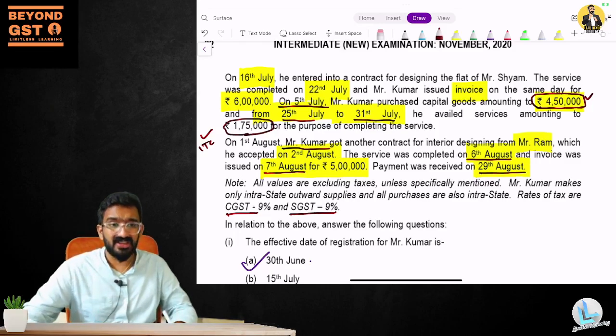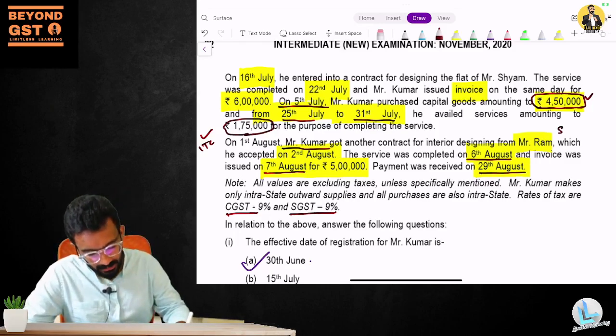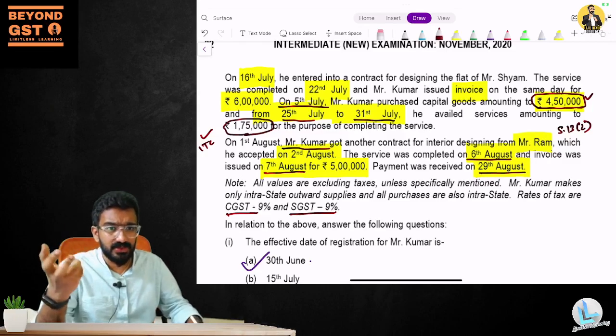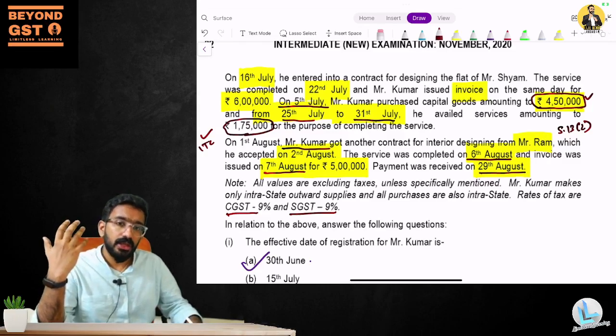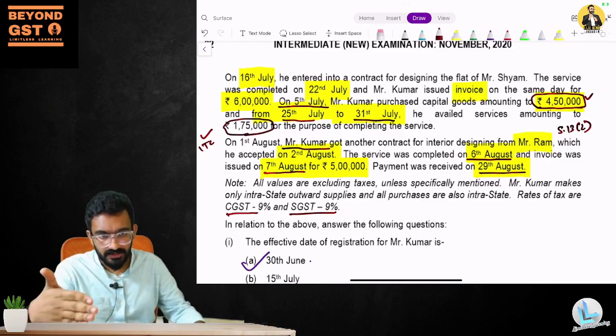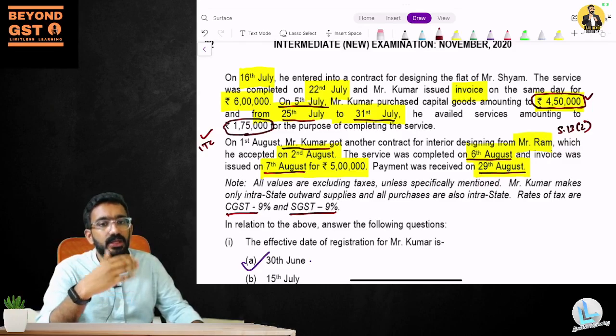So which section is relevant here? Section 13.2, which is talking about time of supply in forward charge cases for supply of services. What does the time of supply provision say? If you are issuing invoice within 30 days from the completion of services, then invoice and payment, whichever is earlier. If it's not, it will be completion and payment, whichever is earlier.